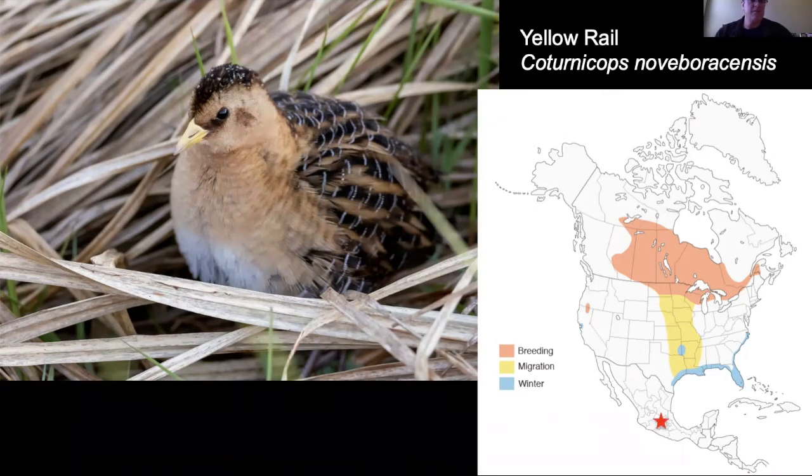What's not shown on this map is a possibly extirpated breeding population of this species in central Mexico, marked here with this red star. These birds occur in the upper Río Lerma Valley, in the same marshes that used to have slender-billed grackle and still have Toluca wrens and black-polled warblers.